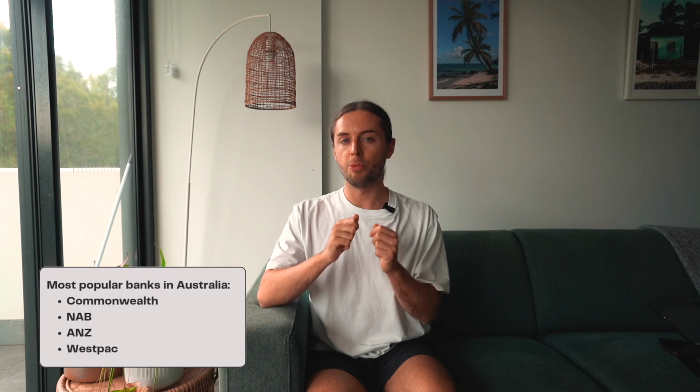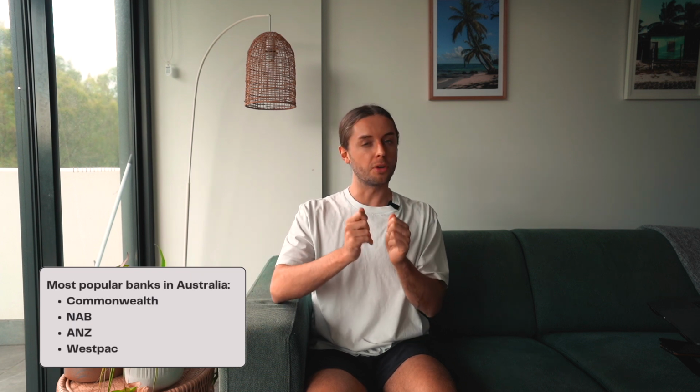You also need to set up a bank account. Most people go with Commonwealth, and the reason you should go with Commonwealth is because so many people are with Commonwealth, it's easy to send money payments. If you're with a group of backpackers or whatever, surely most of them will be with Commonwealth. It's just really easy and simple to set up with them.